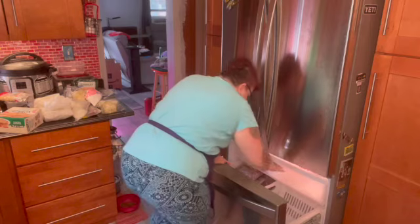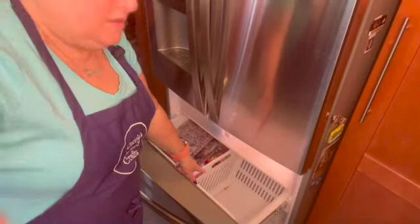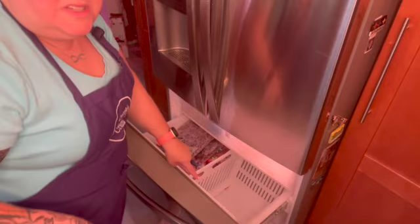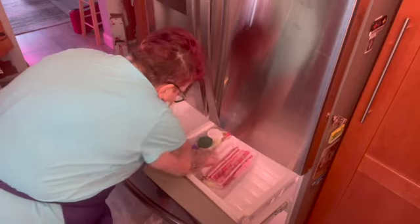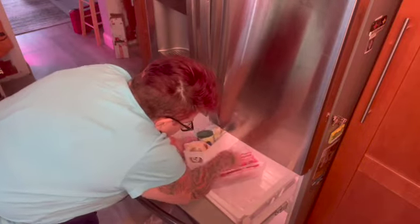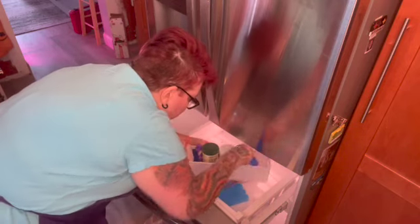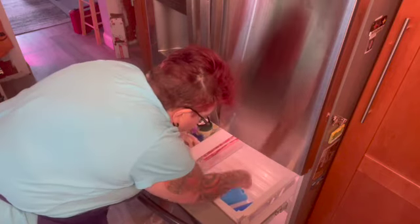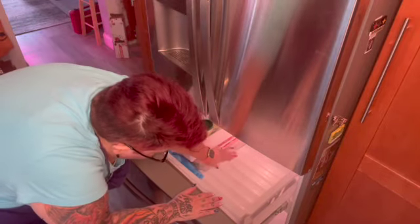All right, so what I did, can you see that? Let me pull you a little closer. All right, so I emptied out the one side. I gotta clean that up, but the one side of the freezer and most of this up here. Now, I wonder if I can stack this. There, that'll work. Okay.